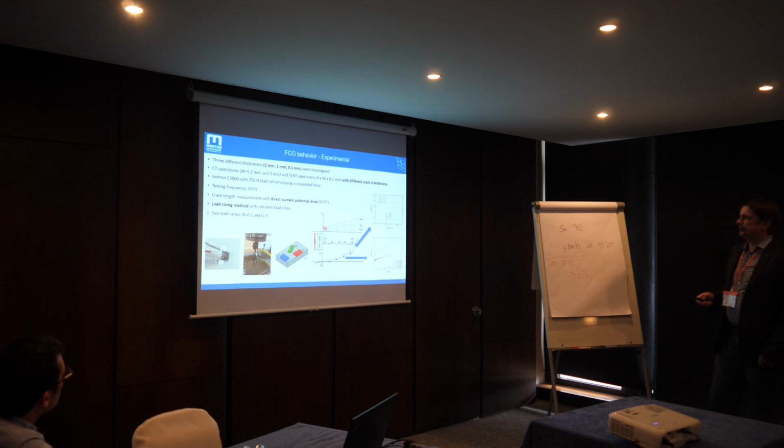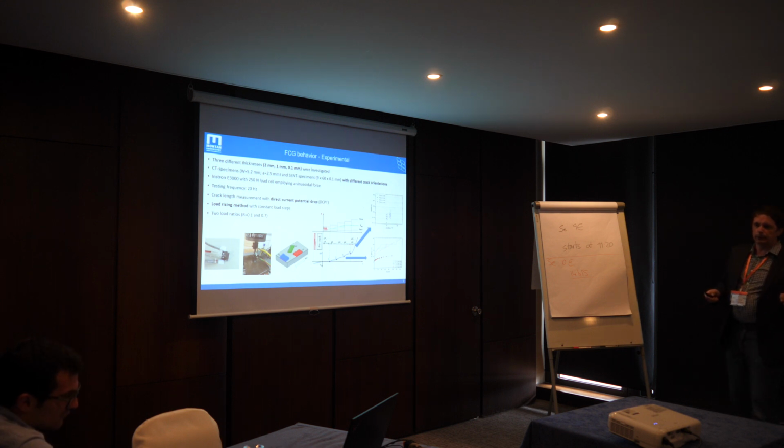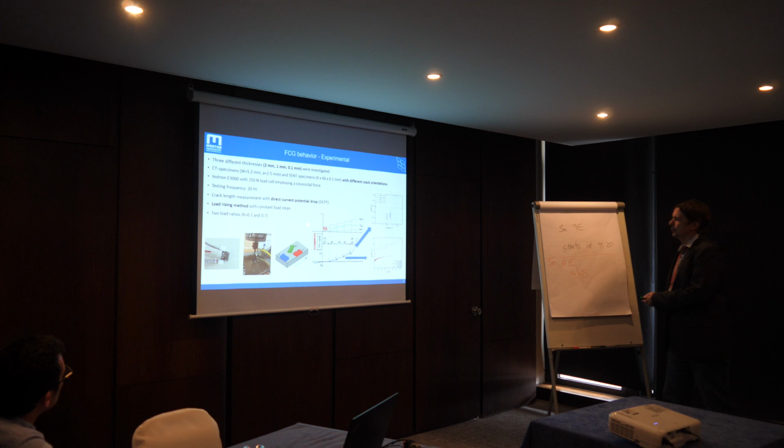The loading scheme we used was the load rising method, so we measured the fatigue crack growth curve from the bottom going up with constant load steps, as it's shown here a little bit, where the load is incrementally increased, and then we have some crack growth. We get points for the cyclic R-curve, and starting from the point where the crack doesn't stop anymore, so above the threshold value, you can generate the FCG curve from this data.